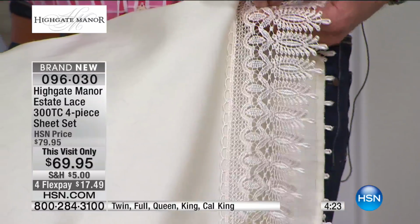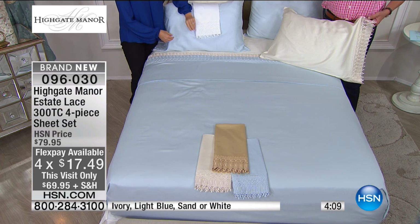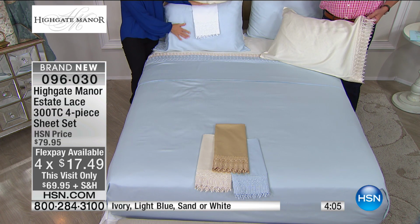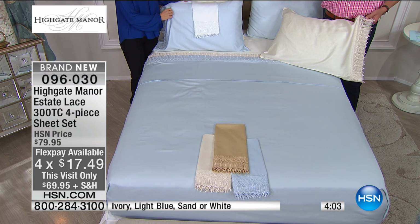You think about a hotel stay, you pay $150, $200 upwards, right? For less than $70, your flex pay is less than the breakfast you'll pay for the next morning. Isn't that the truth? $17.50 for this level of luxury. 300 thread count, 100% cotton with that beautiful lace finish on the side.